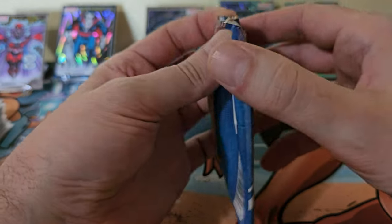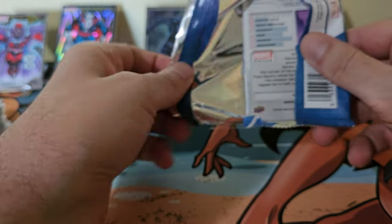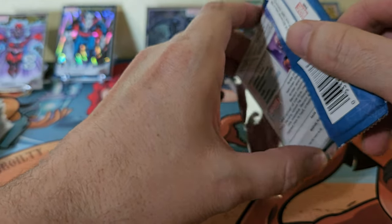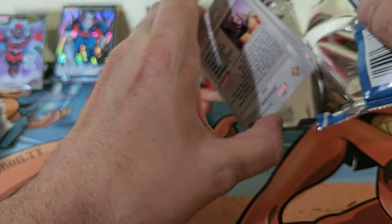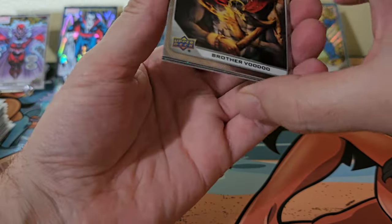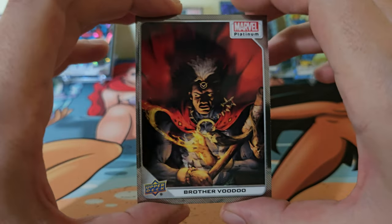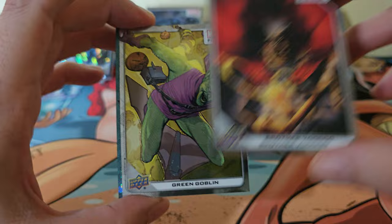Second last pack out of my two. We got two more coming. Nice, dude. I peeked. It's one of the cards I wanted. I didn't think I wanted it, and then I saw what it looks like. I was like, wow. Alright, Brother Voodoo.